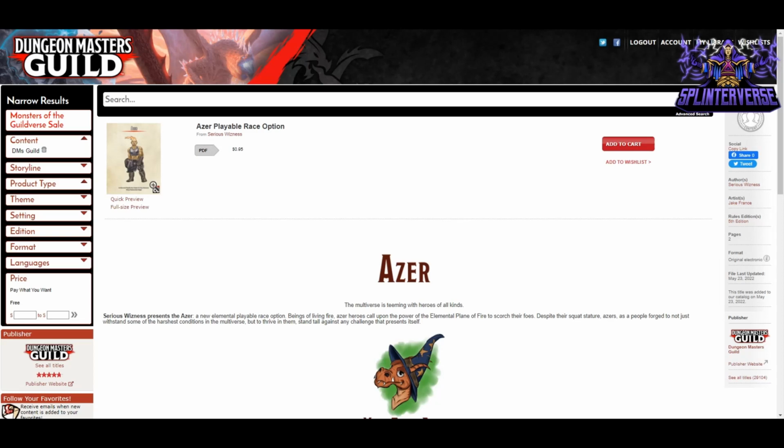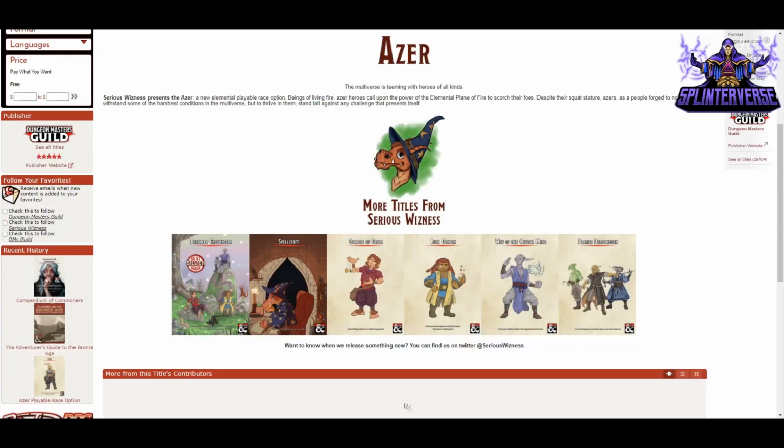And it says, the multiverse is teeming with heroes of all kinds. Serious Wizness presents the Azer, a new elemental playable race option. Beings of living fire, Azer heroes call upon the power of the elemental plane of fire to scorch their foes. Despite their squat stature, Azers as a people forged to not just withstand some of the harshest conditions in the multiverse, but to thrive in them, stand tall against any challenge that presents itself.